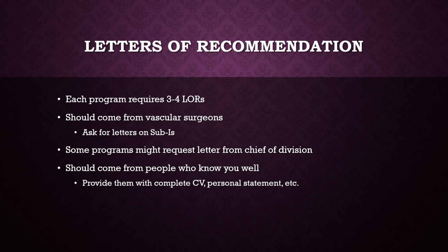And you need to be asking for these letters when you do your sub-Is. You should have one from your home institution at least. And if you come from a place that maybe doesn't have a large program, one of the good things about doing these away rotations is getting those letters. Some programs might request a letter from the chief of the division. Normally vascular surgery is under the general surgery department, and so the person in charge of the vascular surgery part of it will be the chief.